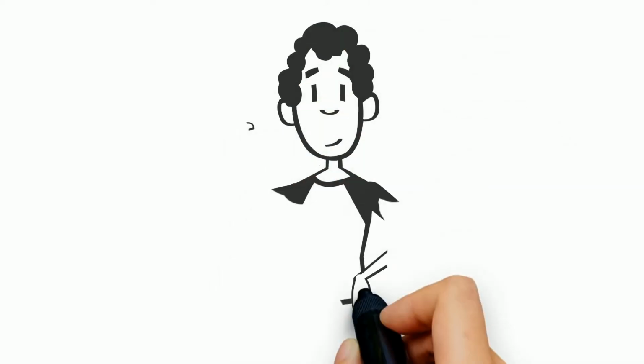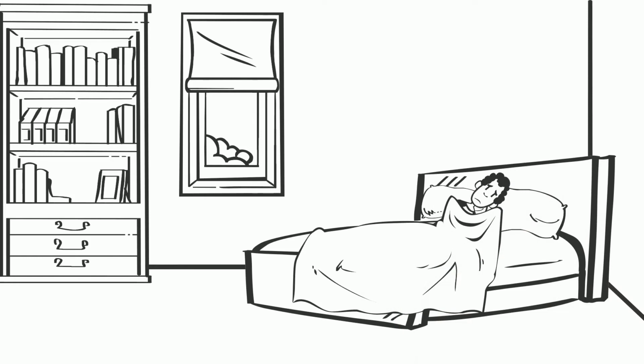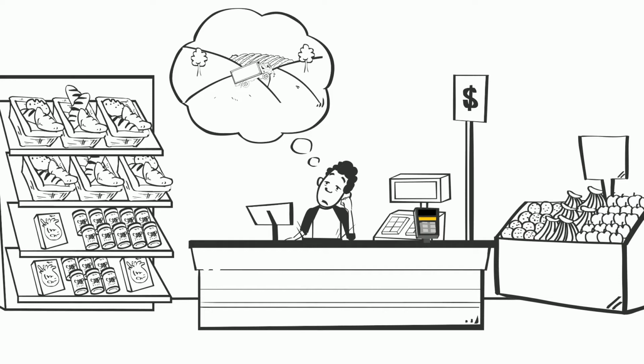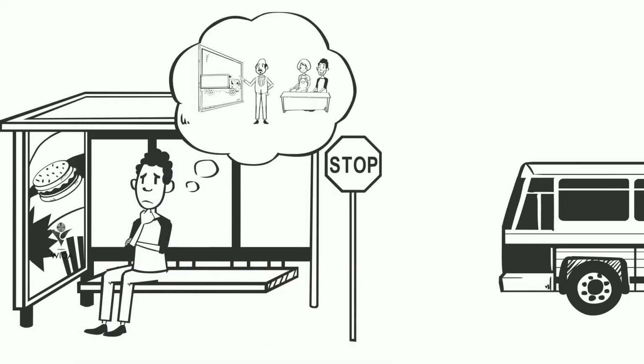This is Alex. He's looking to make a change in his life. For the longest time, Alex has been unhappy about not having the educational background necessary to enter the career path he would like. He would like to make a change, but doesn't know how. He thinks about it when he wakes up. He thinks about it while at work. He thinks about it while he waits for the bus. Alex feels stuck in the same routine.